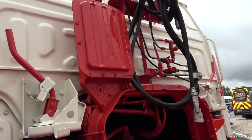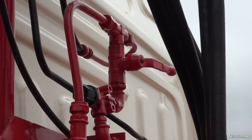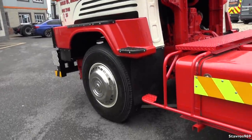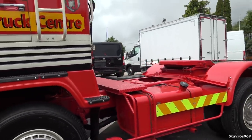They don't have taps on Susies anymore. You see it there, the tap for turning on your Susies. So yeah, that's pretty much how it looks on the exterior. Let me just walk around and give you a look at the front again.